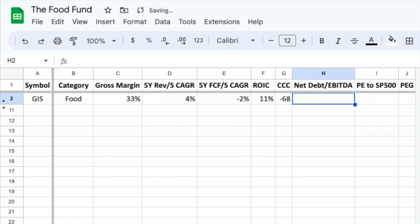Concerning debt, a net debt to EBITDA of 3.6 means the company can pay off its debts with less than 4 years of EBITDA. So from a fundamental standpoint, General Mills is okay, but with the American consumer remaining strong for the moment, perhaps the fundamentals will improve in the midterm. Now let's switch our attention over to valuation. General Mills is undervalued relative to the S&P 500 with a ratio of 0.8. It is not expensive by this metric, but there may be a reason for that.